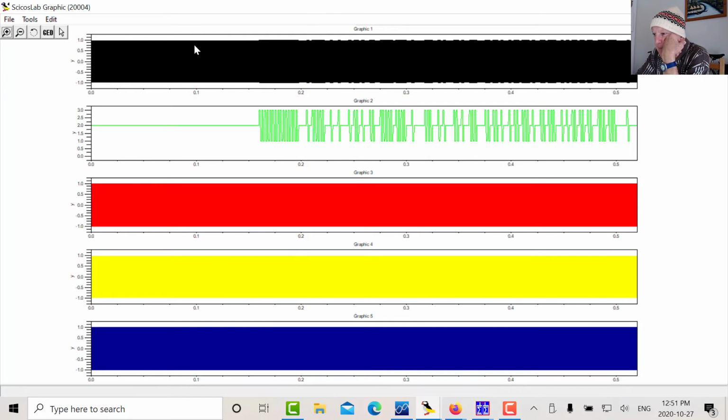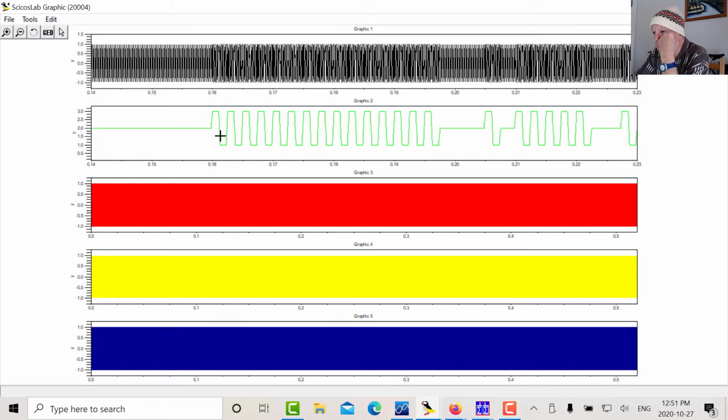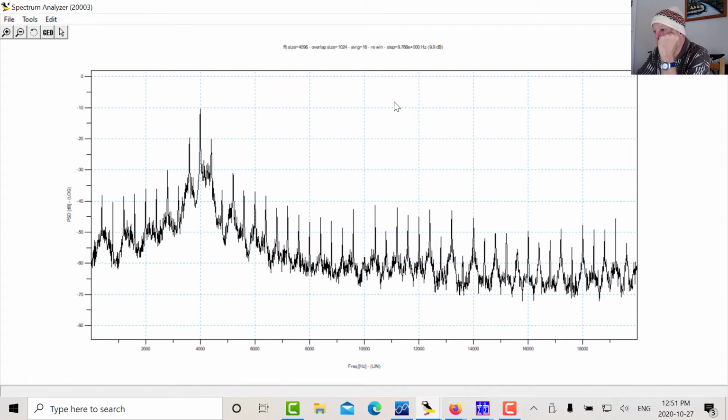If I blow it up in here, you'll see all the phase hits for the data. So every time you've got this thing shifting up and down, you've got phase hits in there. Now if I look at the spectrum, there's my spectrum. Now what am I going to see? Well, for simplicity purposes, instead of putting this at 406 megahertz, I put it at 4000 hertz, just so I could see the sidebands.